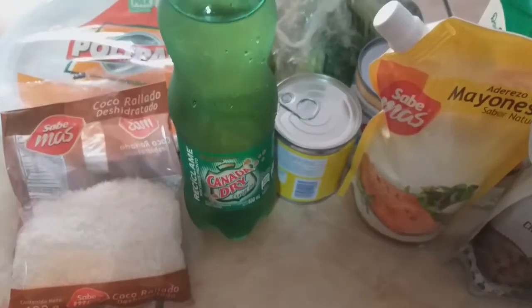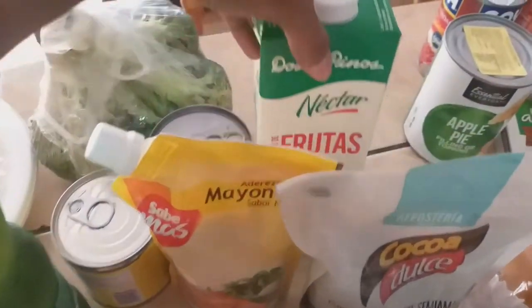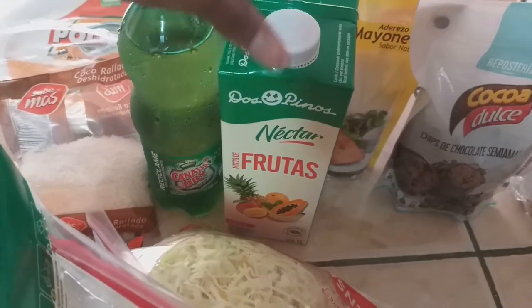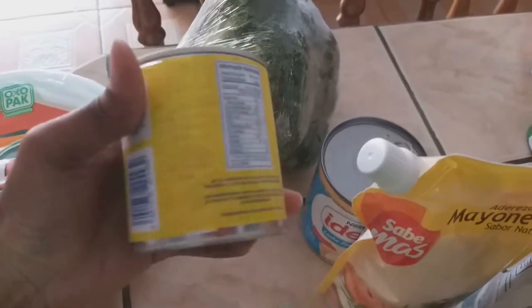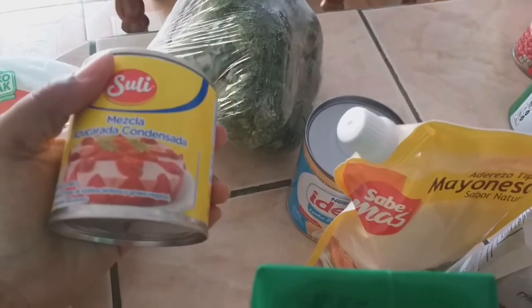I got a Canada Dry ginger ale that's to mix with the fruit juice to make that drink mixture I made for Christmas. It was so good. So I'm going to make that again for Easter. Broccoli for the broccoli rice, of course. And then I got some condensed milk to have on hand. And I also might use that tomorrow.